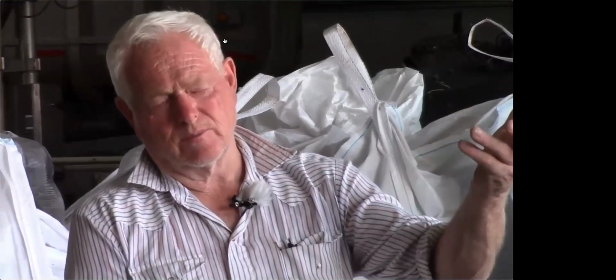We have a clean room here. We get grain in from the field or from somebody else, and we run it through the cleaner. It takes out the dust, the broken kernels, the weed seed, and whatever, before it ever goes into storage. So we do that. I'm trying to think what else.